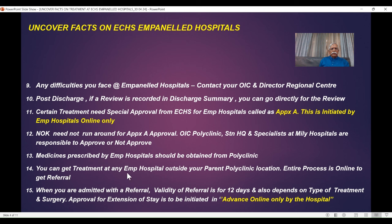Now, you can get treatment at any empaneled hospital outside your parent polyclinic location. Let me take an example. You are at Chennai, your polyclinic is at Chennai. You want to go to Delhi and take a particular treatment in an empaneled hospital. The entire process is online to get a referral. When you are admitted with a referral, typically the referral is valid for 12 days or depends on the type of treatment. Any extension of stay will be initiated online by the hospital, online only, to get the approval for extension beyond 12 days.